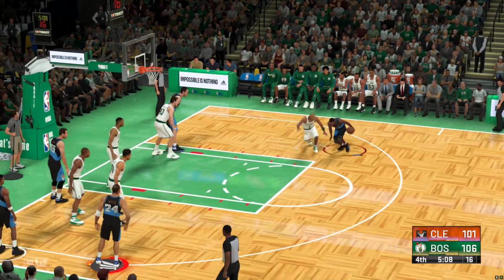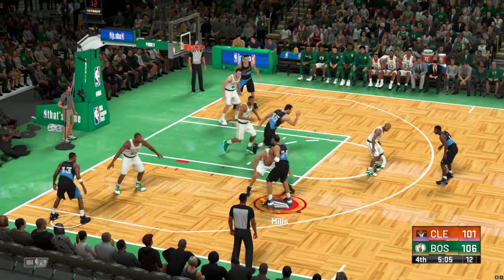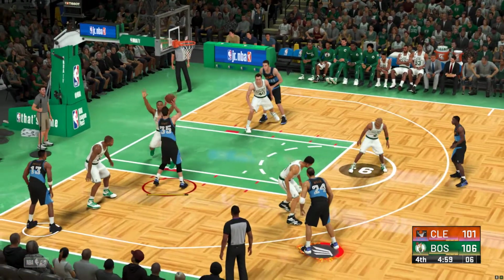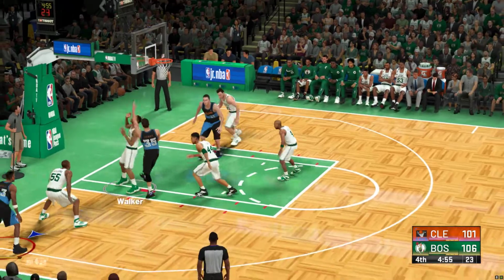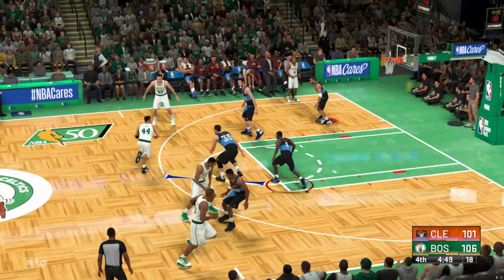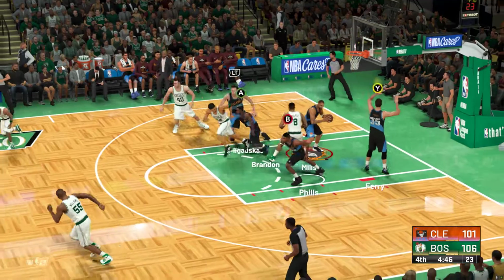Here's Brandon. Pass to Mills. Over to the left wing. 6 on the shot clock. Fires it up. Walker with the rebound. Walker's got 6 rebounds in the game. Fox passes to Walker. That shot missing.